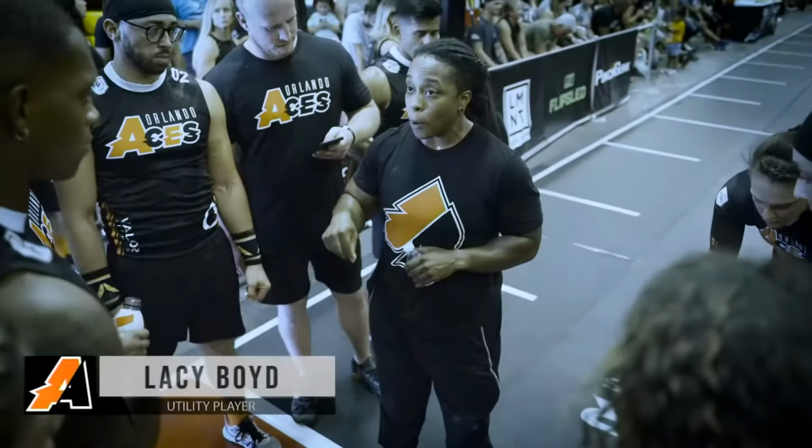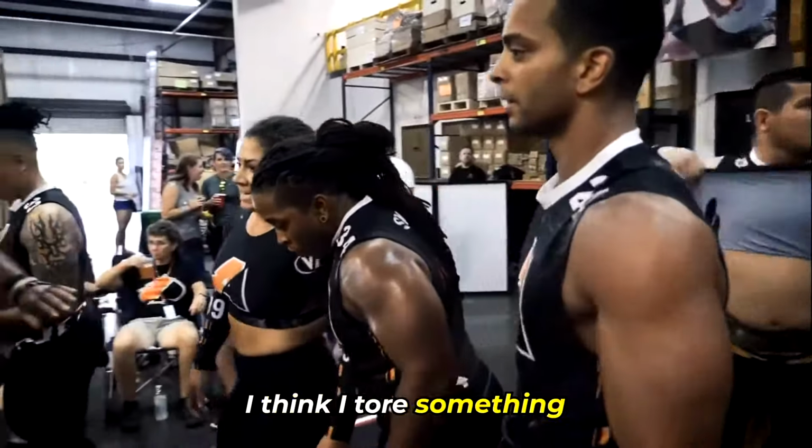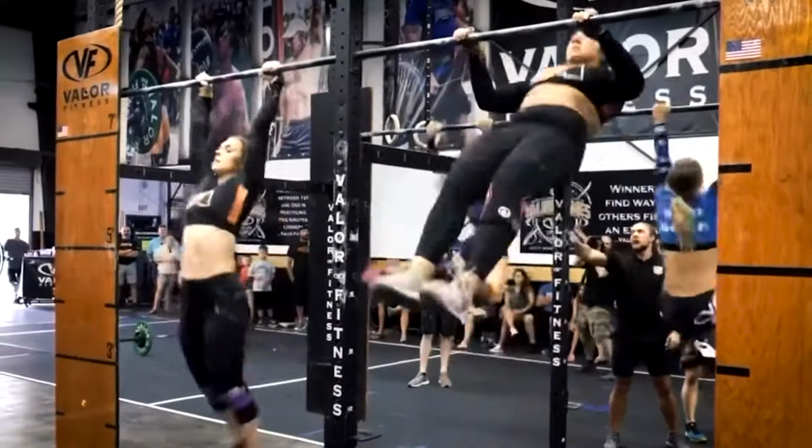My name is Lacey Boyd. I am a utility player for the Orlando Aces. I tore my ACL during one of the grid races called the Mirror. It was 10 hang power clean, but on the 8th or 9th rep, I felt like a pop in my knee, and I was like, well, that's not good. But I just kept going and didn't really think anything of it because I've never been injured before.